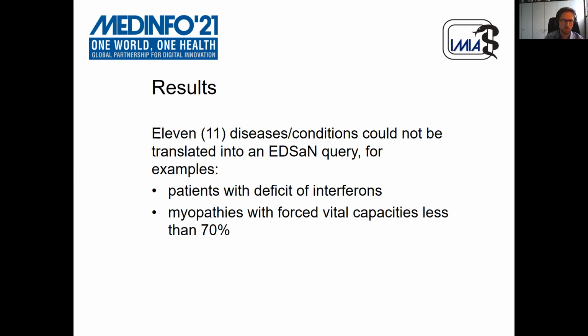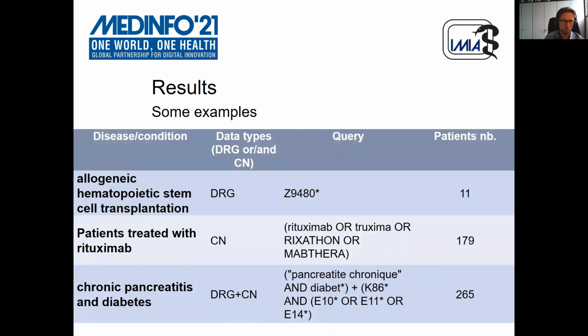So the two examples are patients with deficit of interference, so it's very fuzzy to see what kind of deficit that is. Another example is myopathies with forced vital capacities less than 70%. So it's very difficult to modelize it. Some examples of queries that we managed to build.